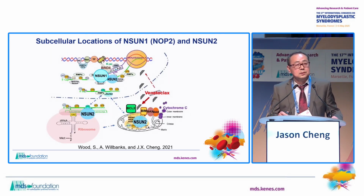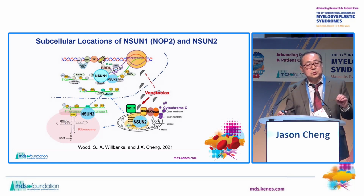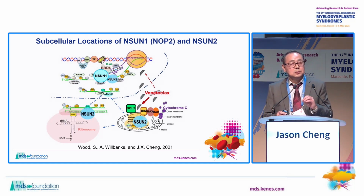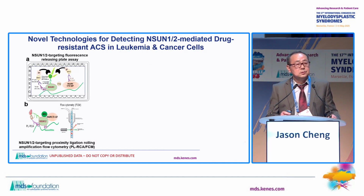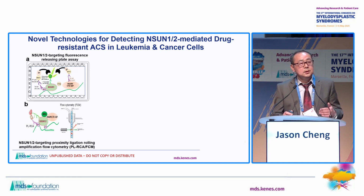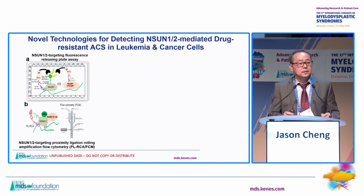There is a difference between NSUN1 and NSUN2. NSUN1 is predominantly located in the nucleus. NSUN2 is not only located in the nucleus, but also distributed in the ribosome and the mitochondria, and is involved in multiple processes. We developed novel methods. The top one is a plate-derived fluorescence releasing assay that can screen a large number of cells very quickly and predict drug resistance. And the second is a flow-based assay. It's a very precise and quantitative assay.